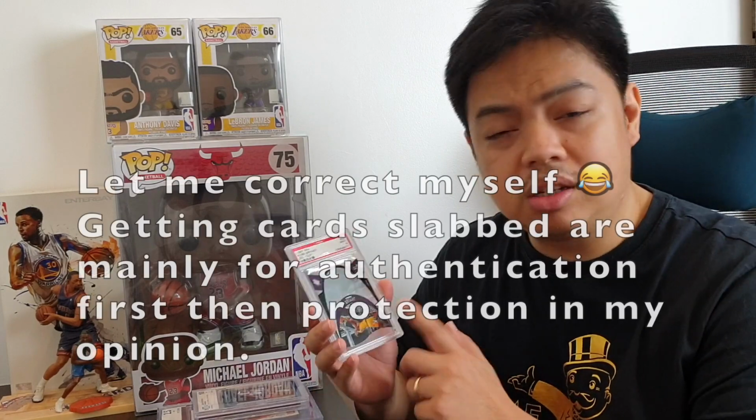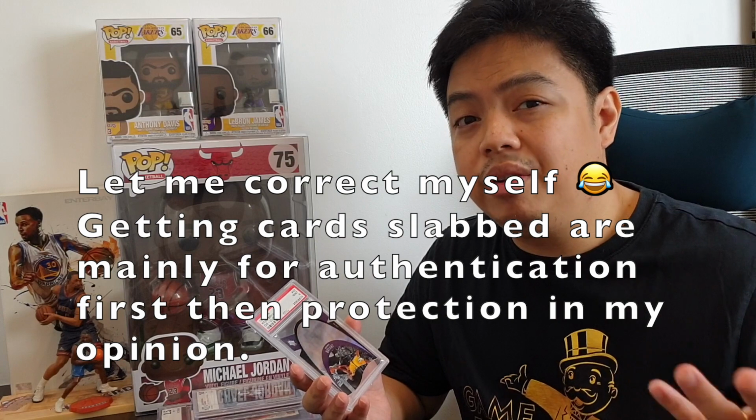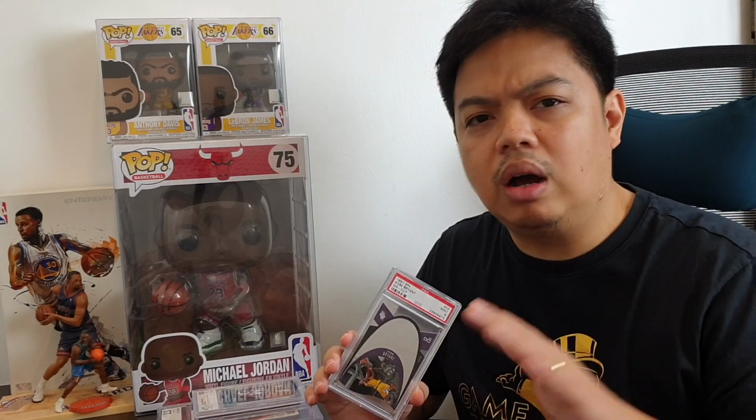So if you get your cards graded or slab, number one, you get them protected. So you're worry-free that they won't get damaged. Besides having these cards protected, you also have them authenticated. So you know they are not counterfeit or fake, for short. Sadly, there are a lot of counterfeits in this hobby, especially those grail cards like the Michael Jordan rookie card, the Fleer rookie card. That's why if you have a Jordan rookie card, it's very important for you to have that card graded because there's so many counterfeits out there and the counterfeits are really good.